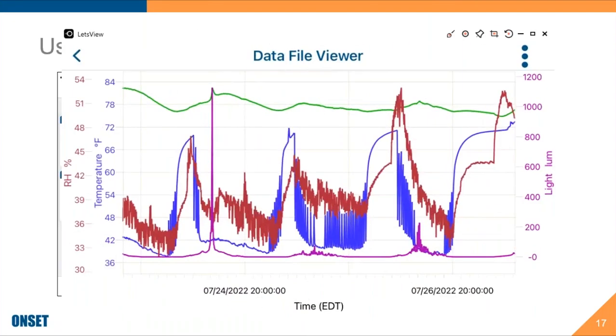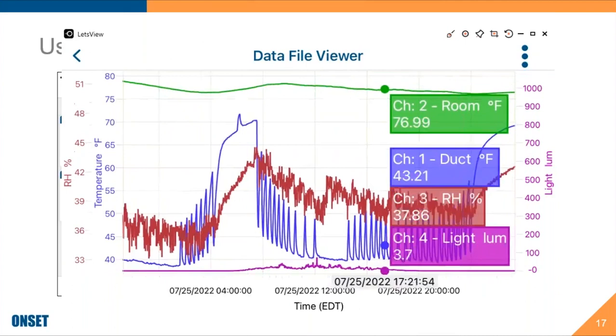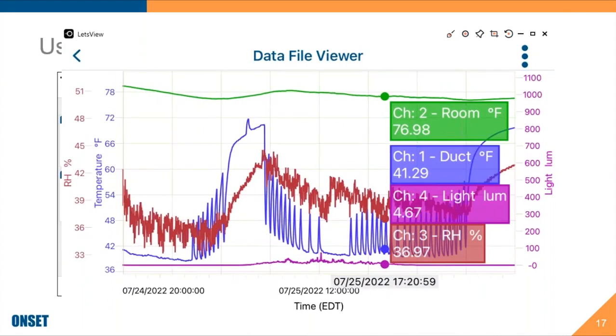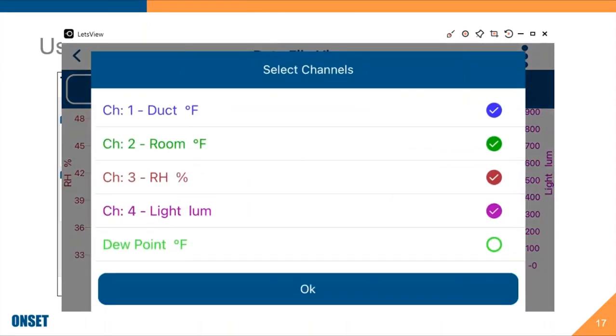I'm going to do it in horizontal mode so you can see it. And then you can zoom in, which is kind of cool. You've got a lot going on here. So what I'm going to do is tap these three dots in the upper right. I'm going to open that, and I'm going to turn off a couple of the channels so that I'm just seeing the two temperature channels. I think it's a little bit easier to look at a couple of data channels at once. You also see I could have plotted out the dew point as part of this graph.